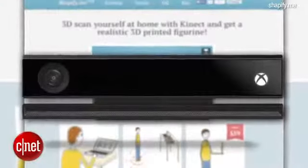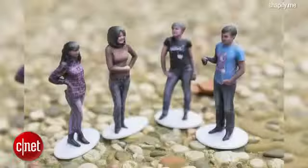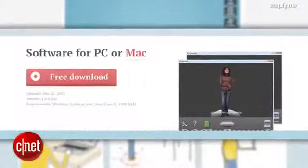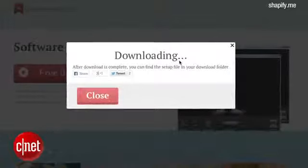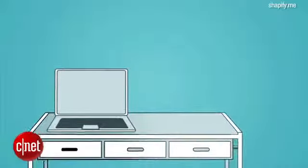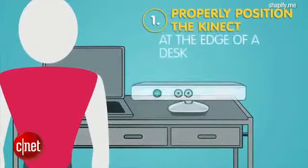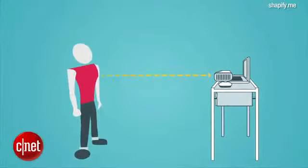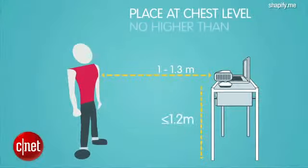Shapify.me is a service that uses your Microsoft Kinect to 3D scan yourself and then 3D prints your very own selfie statue. All you need to do is download and install the Shapify.me app and the Microsoft Kinect SDK. You then connect the Kinect to your computer and press the capture button to start scanning. Stand 3 feet away from the Kinect, which should be at chest height.